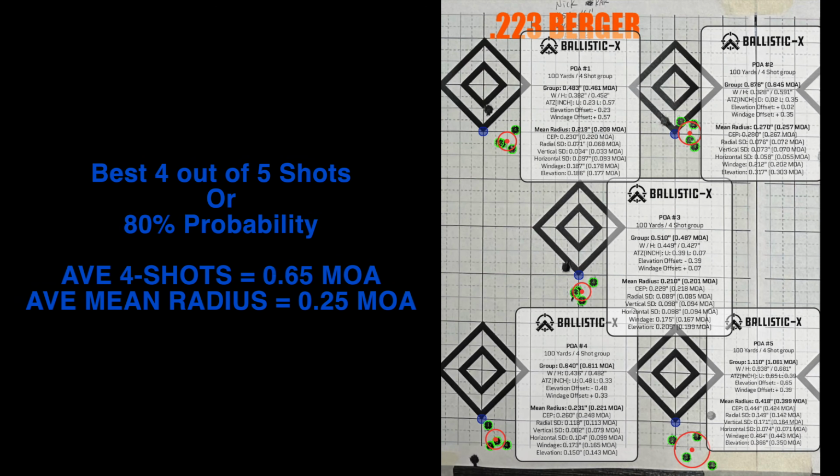If we analyze the best 4 shots out of each 5-shot group, then our average group size drops from 0.93 MOA down to 0.65 MOA. And the mean radius drops from 0.34 MOA down to 0.25 MOA. So 80% of the time, the 223 is shooting 0.65 MOA, which is pretty awesome.